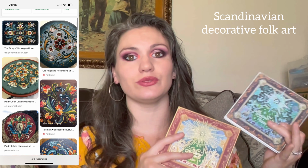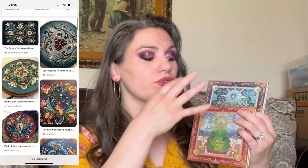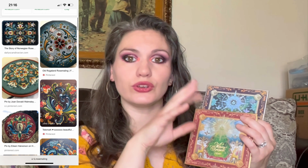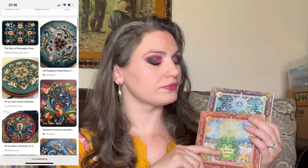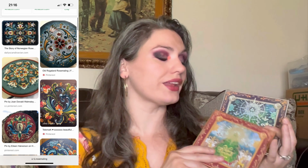Now, when my sister first saw these packaging designs, she said it reminded her of, I think it's rose mailing, which is a distinctive Swedish design style. It's very busy, it's very ornate and curly Q and sort of floral. Not traditional floral, but it's a very distinctive cultural style of painting and decor, and it's really lovely.